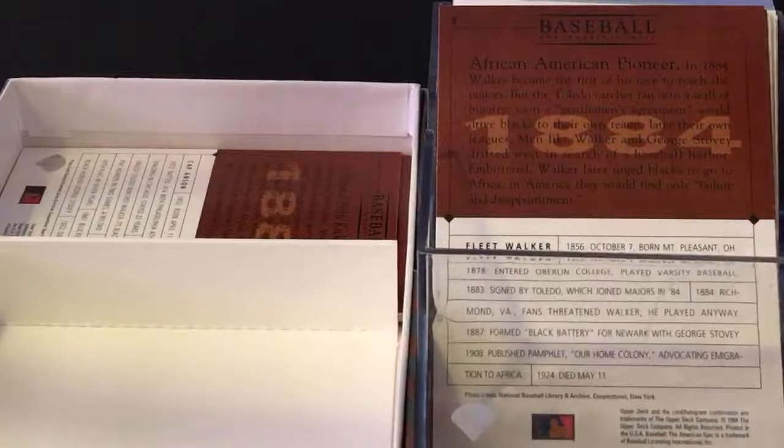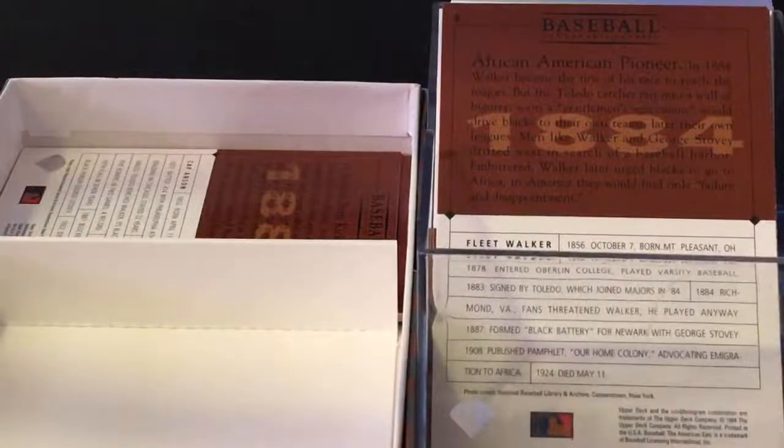Card number 8 next in the set here. Almost 1/10 of the way through. African American pioneer. In 1884, Walker became the first of his race to reach the majors, but the Toledo catcher ran into a wall of bigotry. Soon, a gentleman's agreement would drive blacks to their own teams, later their own leagues. Men like Walker and George Stovey drifted west in search of a baseball harbor. Embittered, Walker later urged blacks to go to Africa. In America, they would find only failure and disappointment.